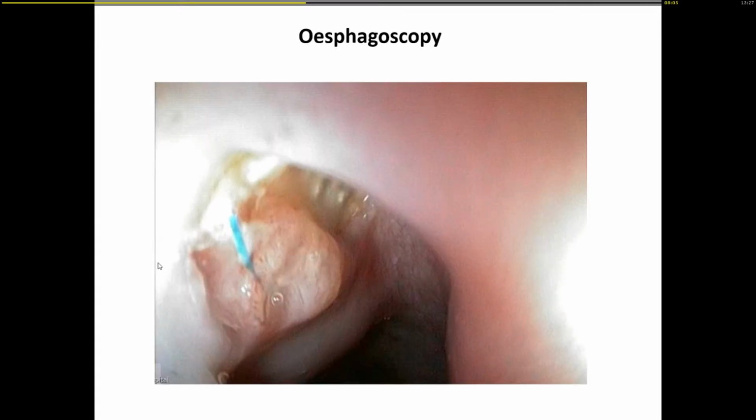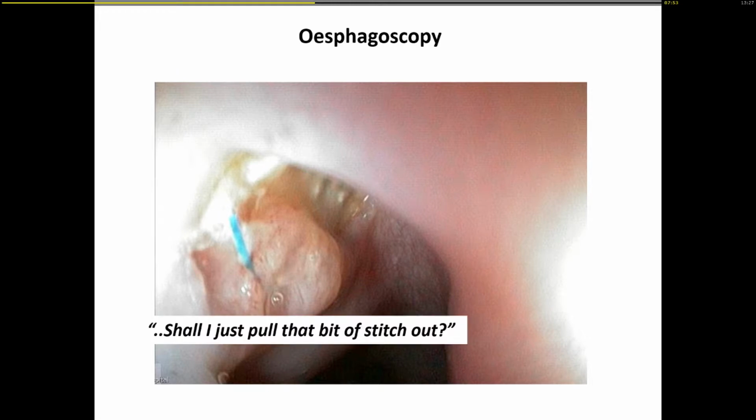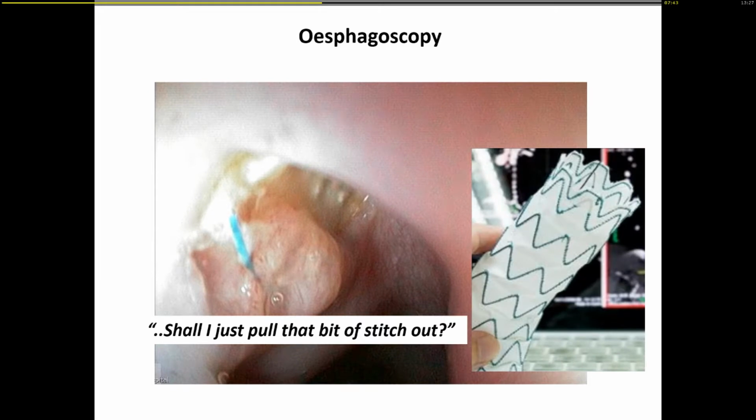And again, she has another esophagoscopy 2 weeks later, and this is what the general surgeons see. They see this nasty granulation tissue with some suture material, and the general surgeons call us and say, I can see a little bit of stitch. This is probably just what the granulation tissue is about. Shall I just pull it out? And we said, no, don't move. Just take your scope out. This is what they can see.